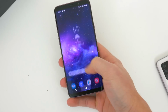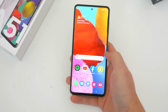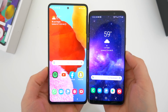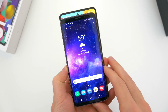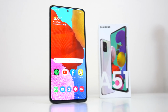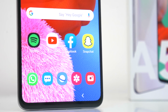Now, if you're just going with size alone, I think this is going to be more of a personal preference than anything else. There are a lot of phones that even fall between these two devices as well that might make more sense. But if you're strictly looking at getting the biggest phone with the biggest screen, the A51 is a great option at this price point. However, the bigger screen is only one side of the equation, and there are a few other factors with the displays to take into consideration.